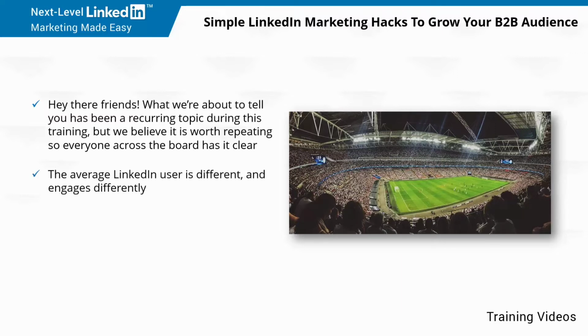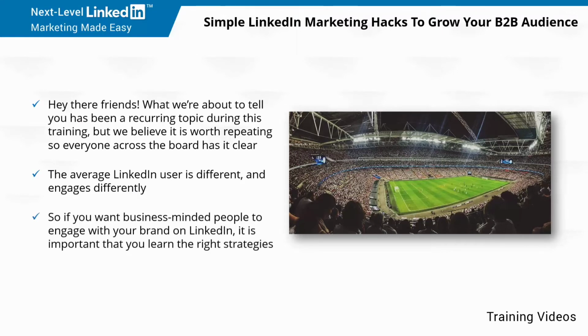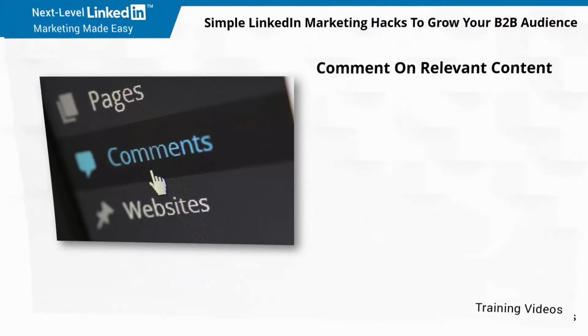The average LinkedIn user is different and engages differently. This is because the average LinkedIn user joins the platform not to find friends or to have entertaining conversations, but to consume highly educational content and to find the people that can help them grow their business. So, if you want business-minded people to engage with your brand on LinkedIn, it is important that you learn the right strategies. The following are the LinkedIn marketing hacks that you can leverage to grow your business-to-business audience.